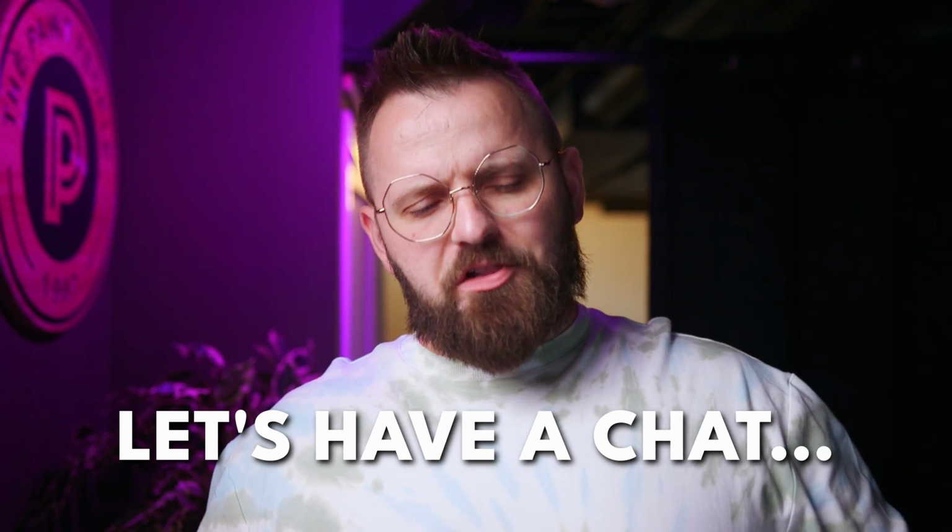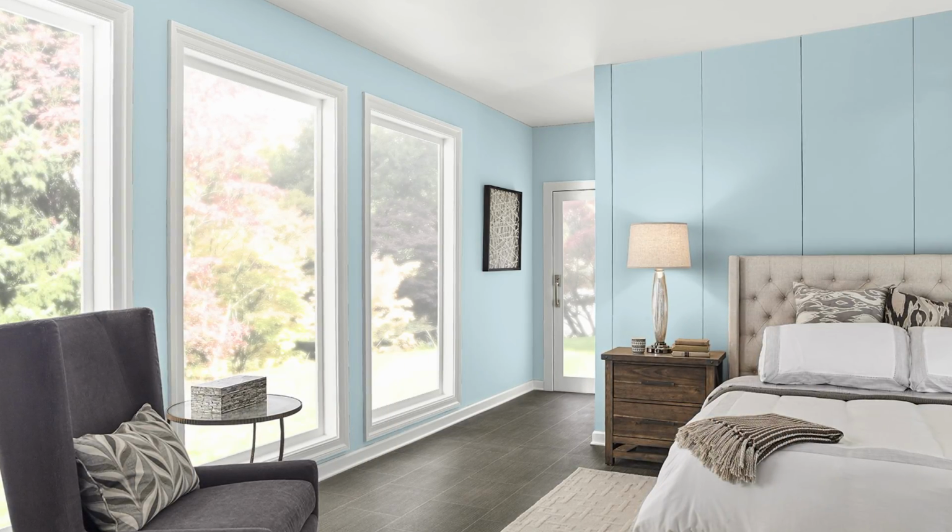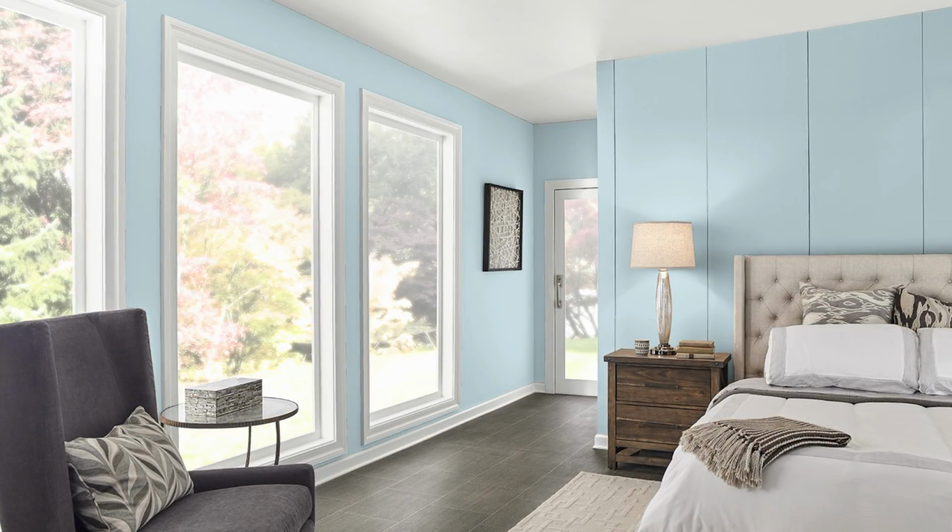I don't get to talk about colors like this too much. Normally people request neutrals or grays or beiges, but we have a beautiful airy blue to talk about today. It's called Atmospheric by Sherwin-Williams. I'm James, the color guy.